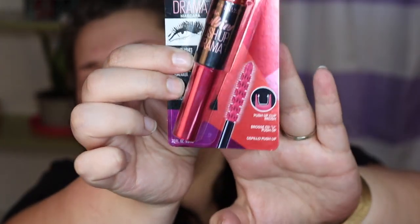This one was full price, but it fit my $25 budget. I just really wanted to try it because I thought the brush was so interesting. I don't know if you can see the shape right here. It's called Falsies Push Up, so it's supposed to push up your lashes and just give you a ton of volume, so we'll see how it works.